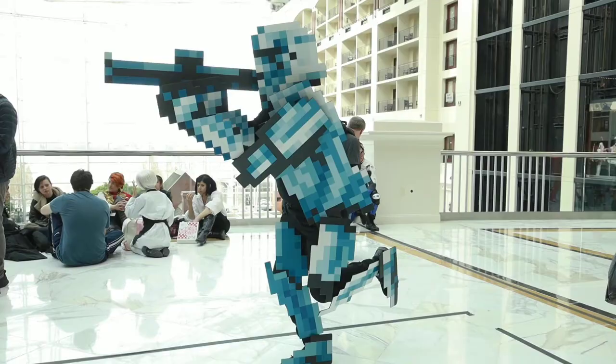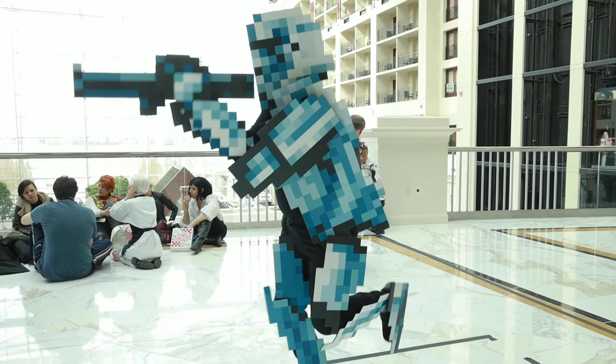And it was my first time doing the inside thigh piece, that is the thigh that's further away from the camera. The previous costumes didn't have one.